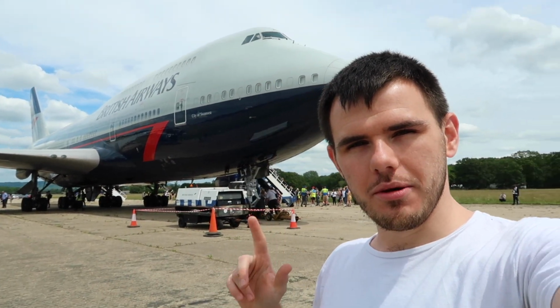Now we've got BA's Boeing 747-400 behind us. This particular plane actually went out of commission on the 22nd of March last year as the pandemic hit. They decided to take the planes into retirement a little bit early. So this one was in commission from 1993, I believe. It's flown around the world the equivalent of 2,500 times, which is 60,000 miles.